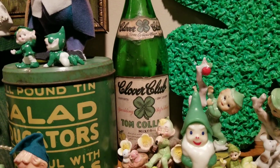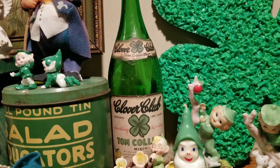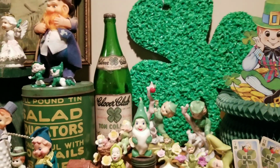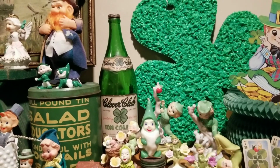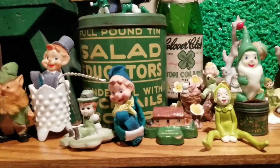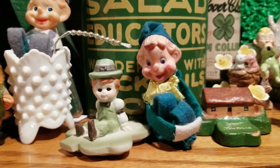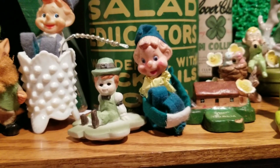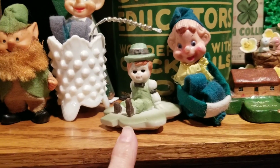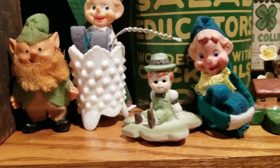And then this Tom Collins bottle, that was full and had never been opened. I found that in the cupboard when I was cleaning out my family's estate. So what I did was I popped a hole in the top and drained it out so I can put it in my display. And we got a little knee hugger elf. That's showing up blue on camera, it's actually more of a teal colored green. This would have had a bottom to it, and I found it just like that, and I saved it.